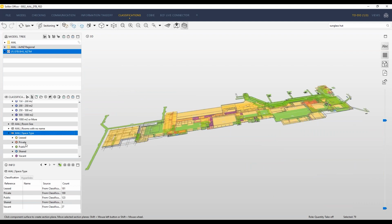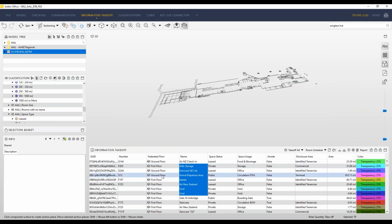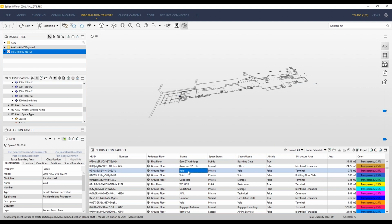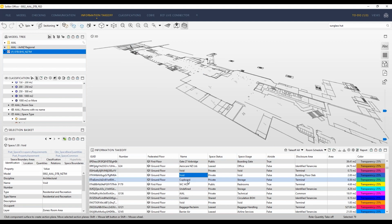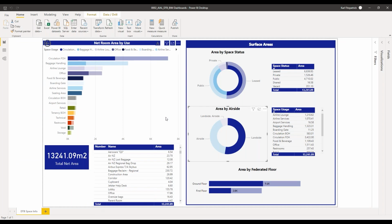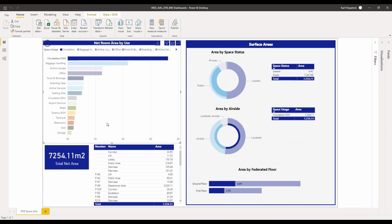And then we have type. So in terms of information takeoff, you can quickly produce a room schedule, show all this information, and then we can provide our team with a record of all the spaces we have in the area. And then the next step with that is going through to Power BI, and you can import that Excel from the ITO and then start to create interactive dashboards around what space they have.